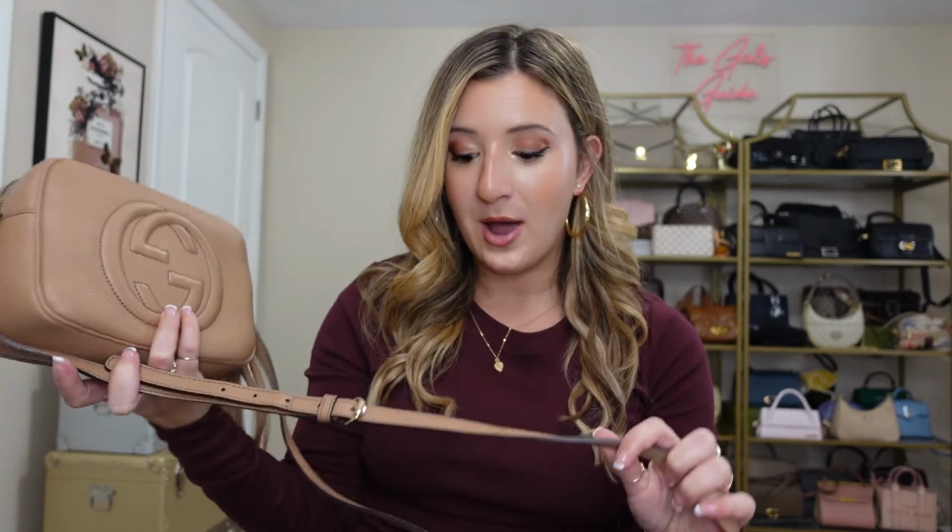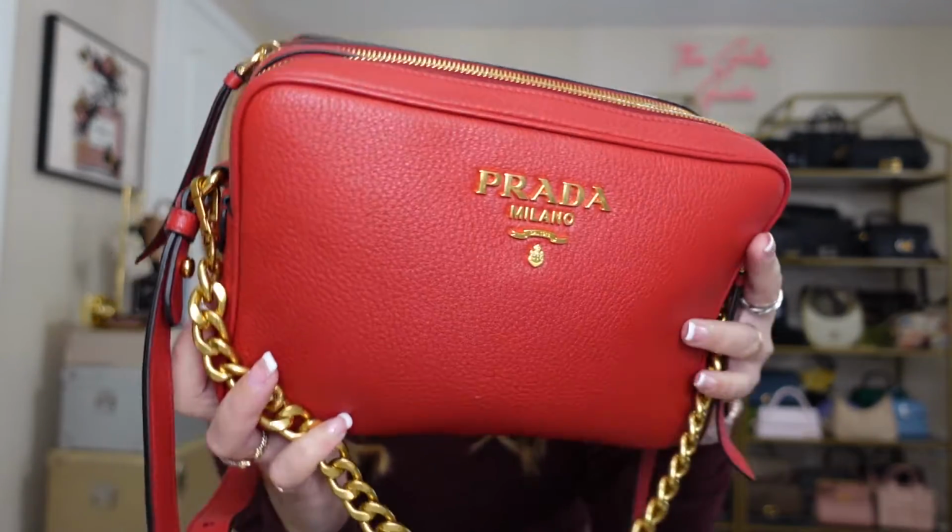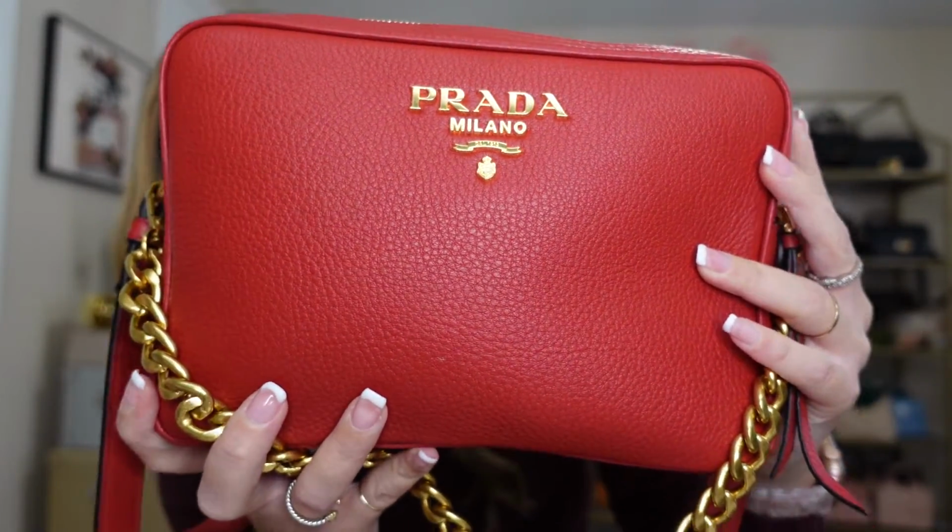I am 5'2". This one I do have it also on the shortest setting, so we're going to see what the differences in the length are between the two. So the next bag is actually the newest bag in my collection of the 3, and it is the Prada double zip camera bag, and it's in the beautiful vitello leather.